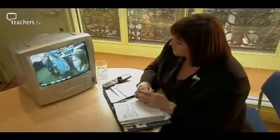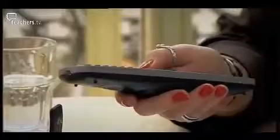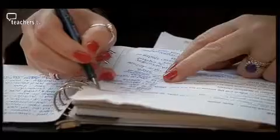Judith Pemberton Bennetts is an ICT consultant. Today, two teachers have agreed to let Judith watch their lessons to see how they are using ICT to teach powerful verbs.